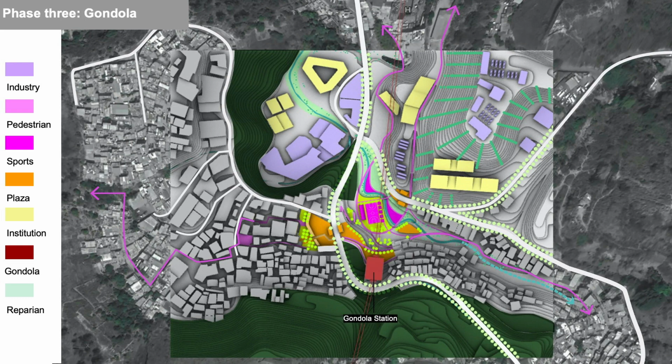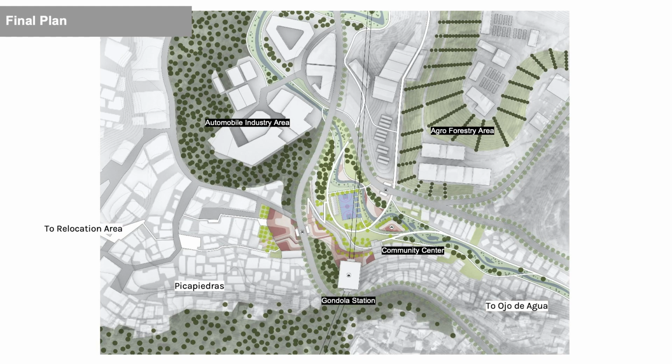The last phase is the gondola station. With secure funding, the gondola station will be built on the top of the service building. More people will be brought to the site from the highway and urban centers. Then, the journey is quite clear. We have three major parts: the community centers, automobile industry area, and agroforestry industry area. They interrelate with each other through green system and pedestrian path.